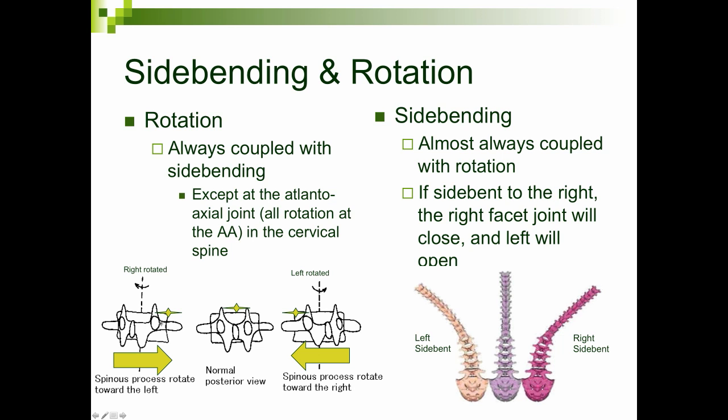So you can see this body is rotated to the right, and here's the normal view, and then here it's rotated to the left. And again, that helps to show you that the body and the spinous process are moving in opposite directions. So don't get confused with that. We're naming it for where the front body is. Side bending is almost always coupled with rotation. So if it's side bent to the right, the facet joint will close on the right and the left will open.